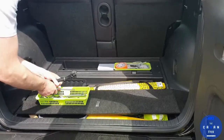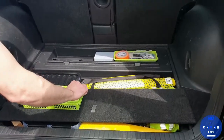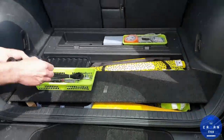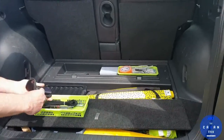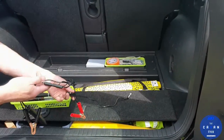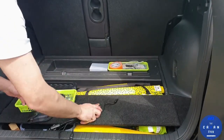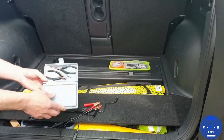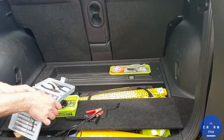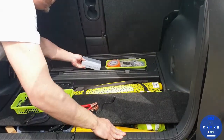Okay, I'm just going to quickly show you what I keep in these baskets at the back. So there's some screwdrivers here and some cable ties and spanners. This is a handy little multi-tool pliers and knife set. This is a battery tester, so this is very useful for the caravan but also for the car. This box here has some screwdriver bits and some pliers. It also has some small screwdrivers which can come in handy.